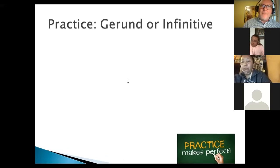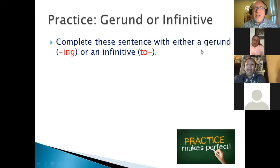Are you ready? Okay. All right, so we're going to practice gerund or infinitive. We just talked about gerunds right now. We talked about infinitives last week. So let's look at them together here. What do we have here? Complete these sentences with either a gerund, ing, or infinitive, to.